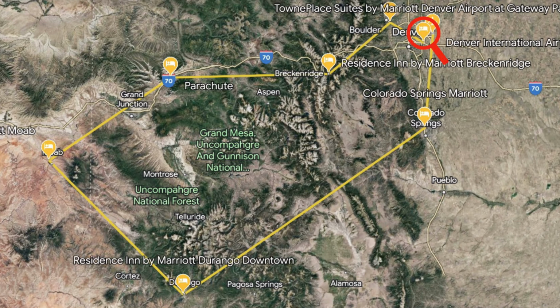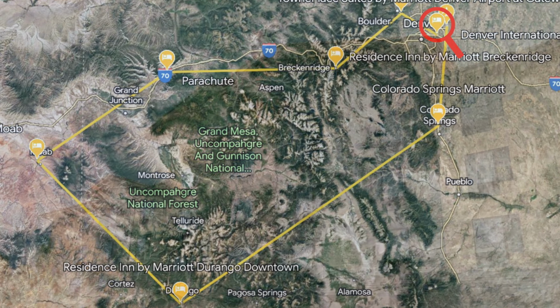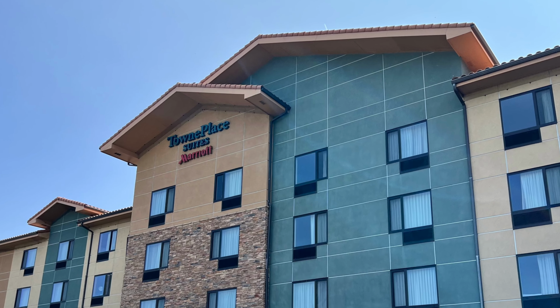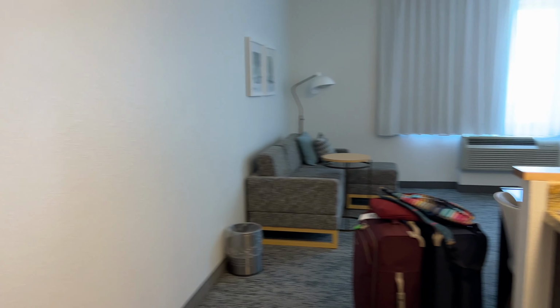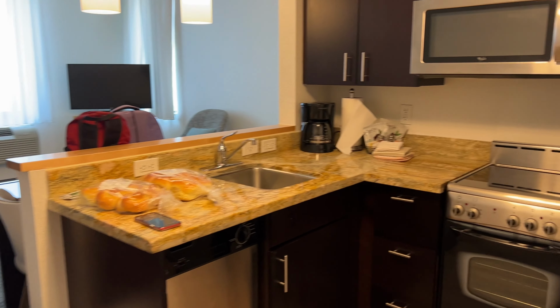We're in Denver at the TownePlace Suites Denver Airport at Gateway Park, and our room is ready. That was a handful, so let's check it out. Checked in to a 2-bedroom suite at this TownePlace Suites. I used a Suite Night Award for this upgrade.